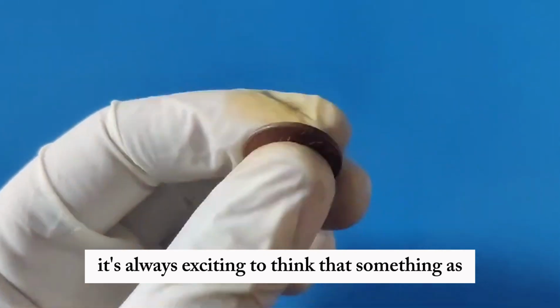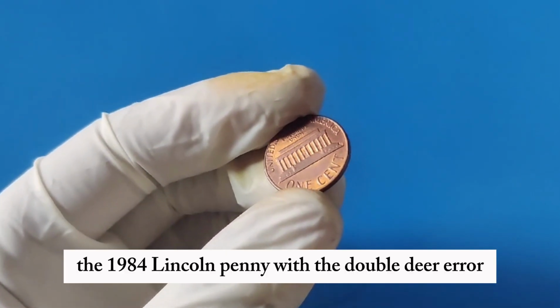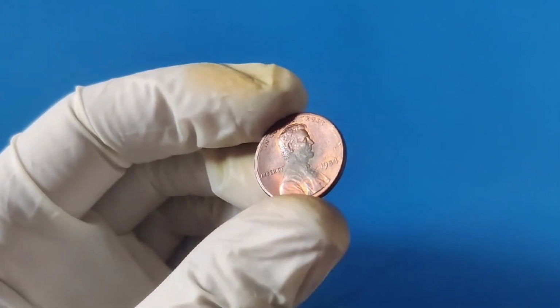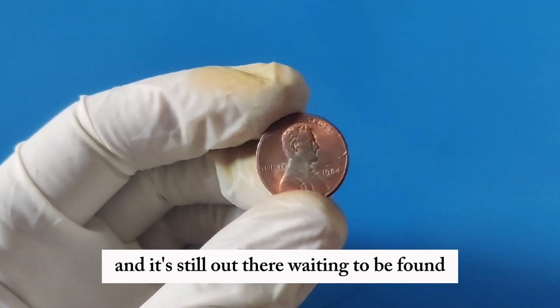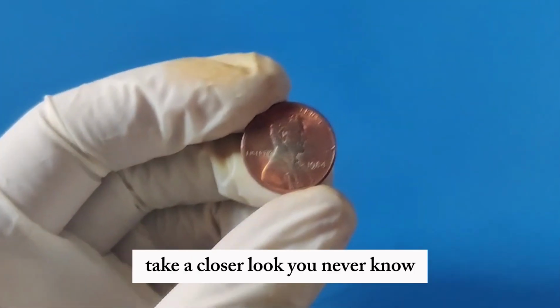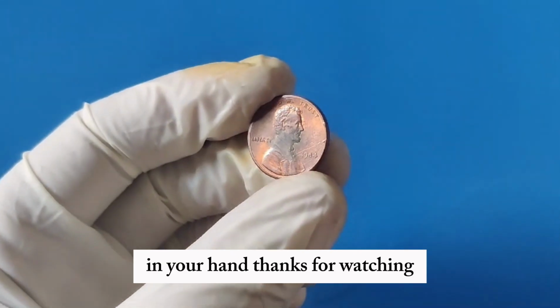It's always exciting to think that something as small as a penny could be worth millions. The 1984 Lincoln penny with the doubled ear error is a true gem in the world of numismatics, and it's still out there, waiting to be found. So, the next time you come across a penny, take a closer look. You never know, you might just be holding on to $4.4 million in your hand.